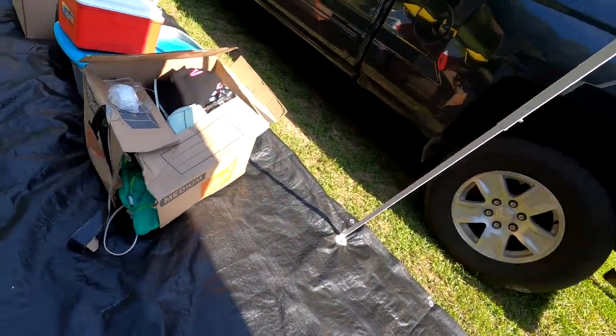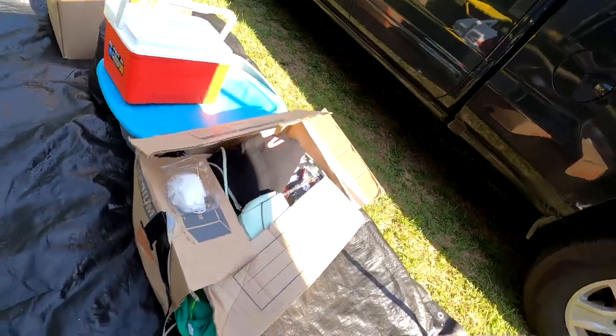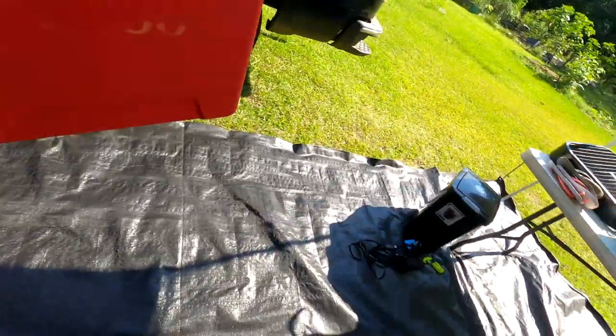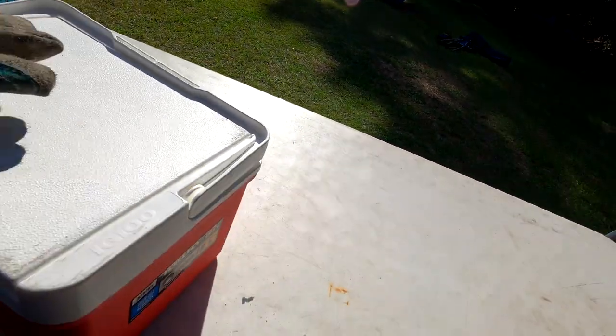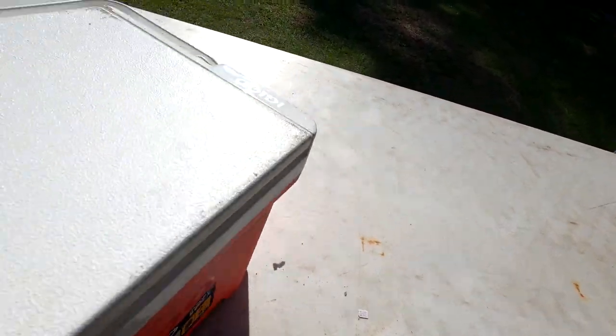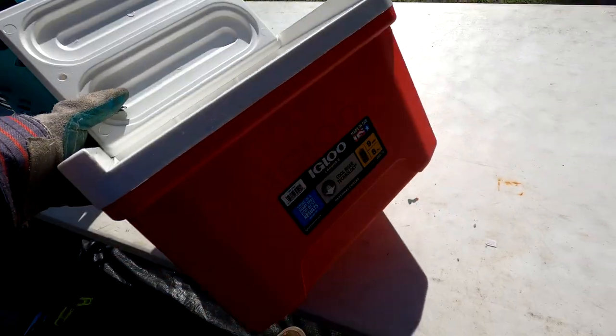Next. All right, well, let's do the igloo. Feels empty. Really nice looking. I've never seen one like that. That's kind of cool. I'm guessing it opens this way, opens that way. Well, opens that way. Yeah, really clean.